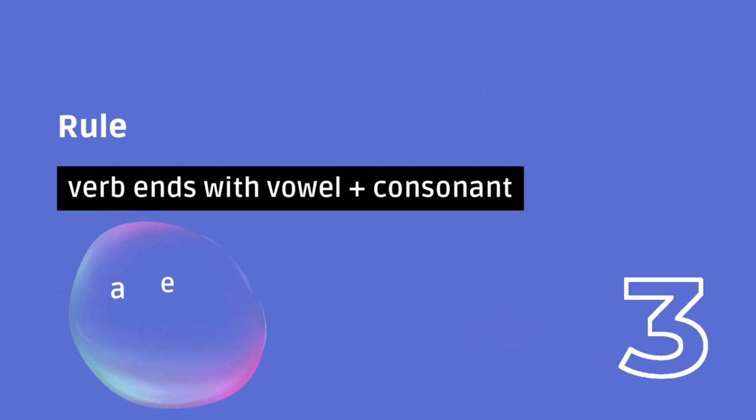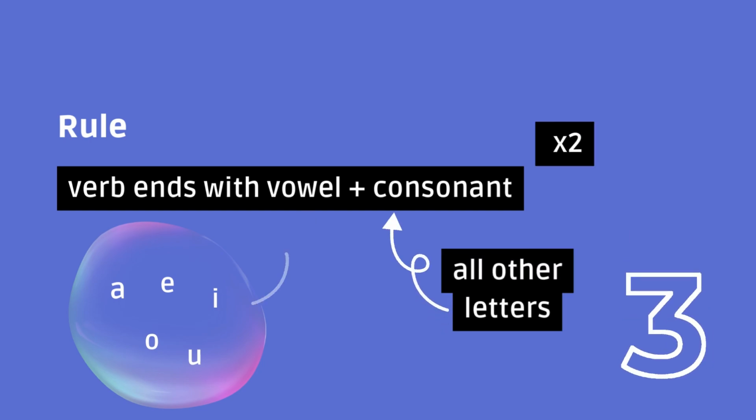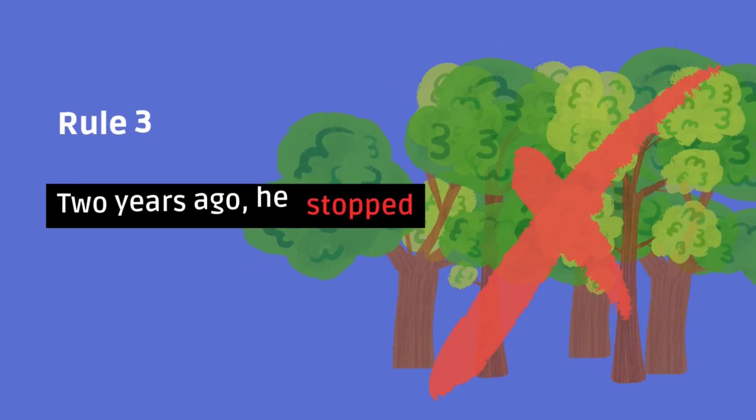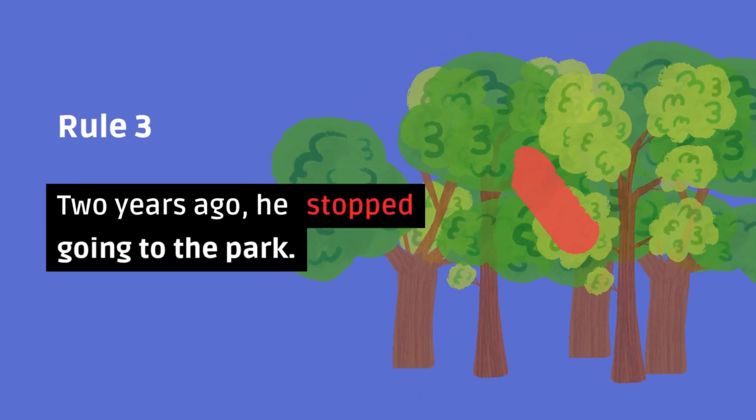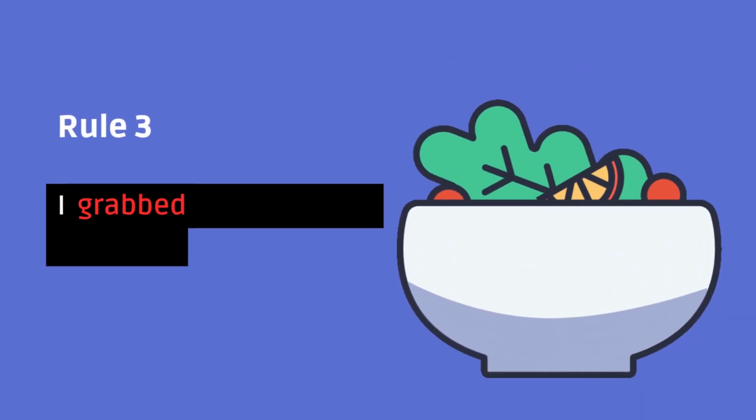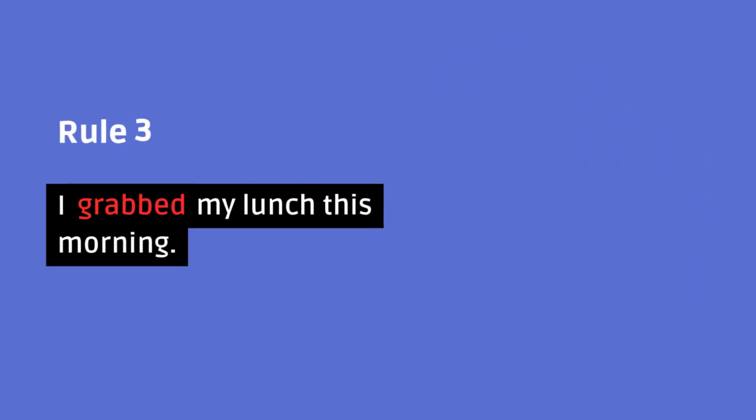Rule number 3. If your verb ends with a vowel followed by a consonant, double the final consonant, then add ed. Quick tip. Many of these verbs are only one syllable long. Stop plus p plus ed. Stopped. 2 years ago, he stopped going to the park. Grab plus b plus ed. Grabbed. I grabbed my lunch this morning.